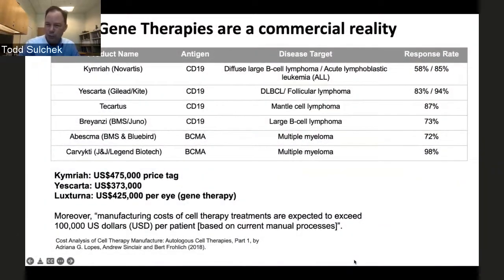But the commercial reality is that only a few products are actually approved and generating revenues. Those products are listed here, and they're primarily in the oncology space. These are CAR T therapies, where the T cell is engineered with a CAR receptor, designed to bind and attack cancer cells that express the target. You'll notice that the price tags associated with these cell therapies are quite eye-watering. They're quite high.